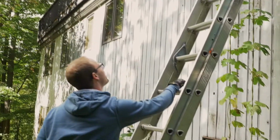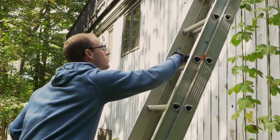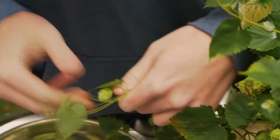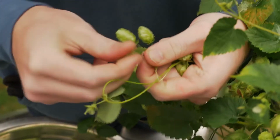I'm going to climb up there, start picking them off, see what shape they're in. Some are fairly small, but others are nice and big. Some little baby ones here that fully developed.